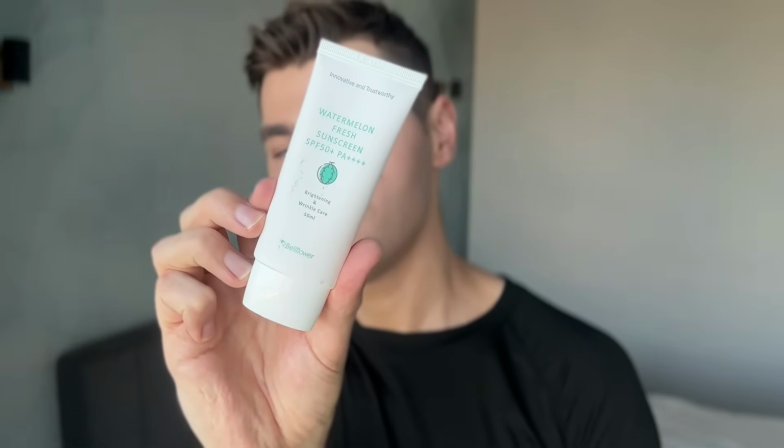Okay, next I have Bellflower. This is the Watermelon Fresh Sunscreen. It is a little bit dirty because I've been traveling with it. This is a Korean sunscreen, but it feels like a European sunscreen. It is pretty thick. It has alcohol though, so based on that, it should be very lightweight and nice, but it's not. It is your average European sunscreen, but without the water resistancy, without the very high protection. It is SPF50 plus PA plus plus plus plus.